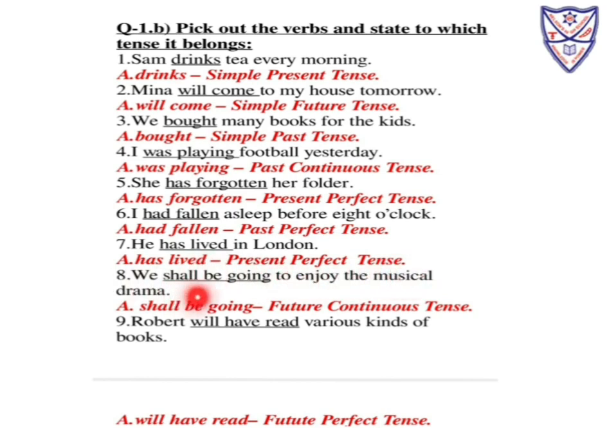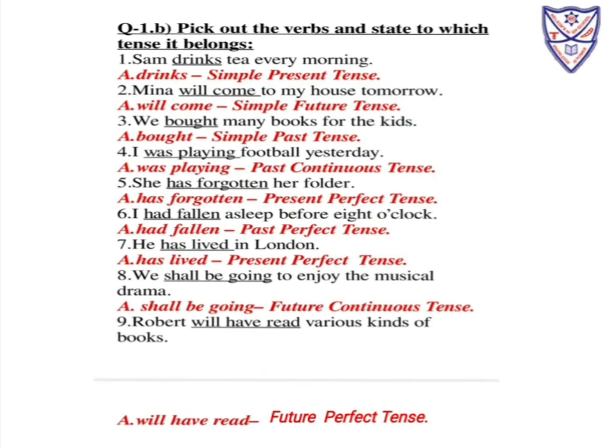Number eight, we shall be going to enjoy the musical drama. So over here, the verb shall be going stands for the future continuous tense. Why? Because this verb shall be going shows an action that will be going on or continuous somewhere in the future time. Still, it has not started, but whenever it will start, it will be in the future time. And it will be going on.